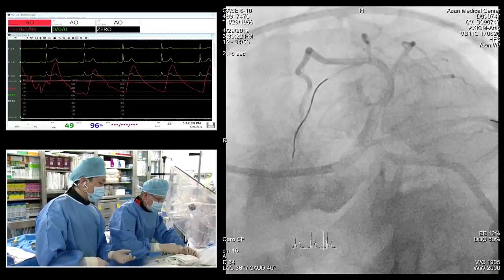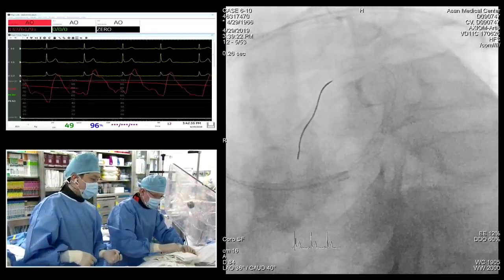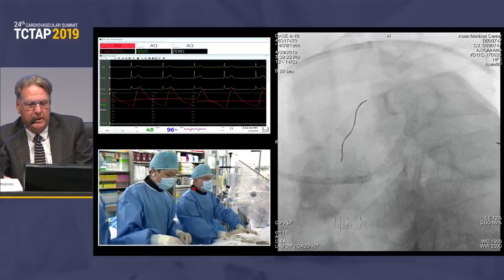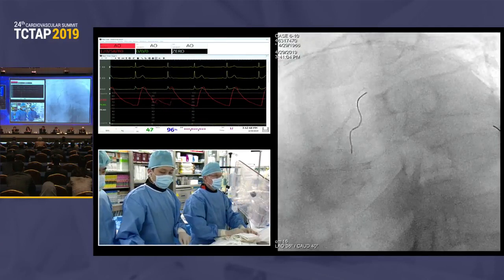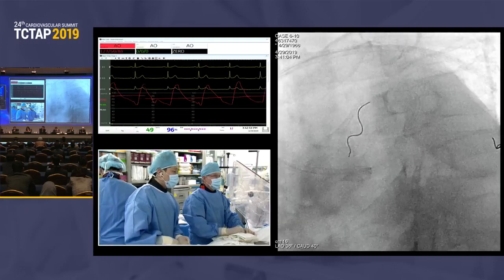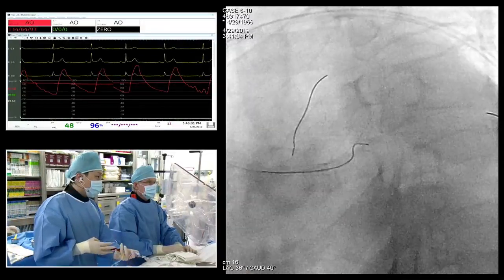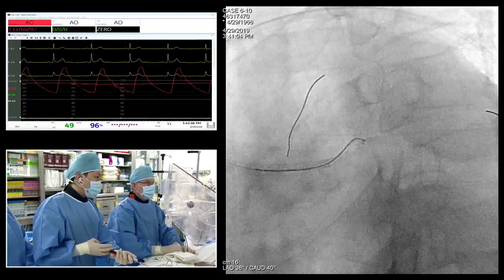So where's the guide wire? This is a Universe, the BMW. BMW, okay. Do you think you'll get better expansion of the ostium if your wire went down the circumflex rather than the intermediate, like the OM branch? What do you think? I don't know. But maybe the balloon may get too much of a curve and maybe will dissect. I try to avoid dissection, because if I have a dissection, then I have to stent.